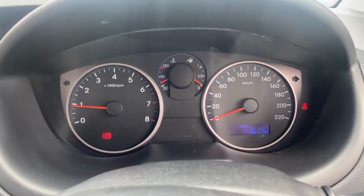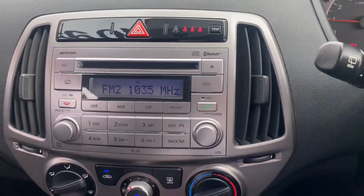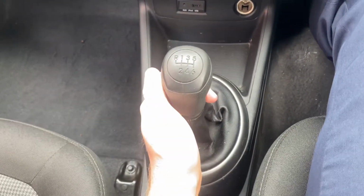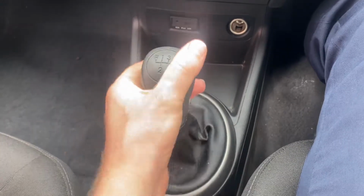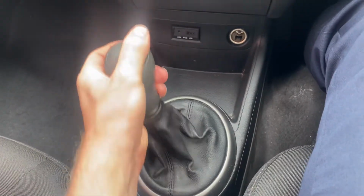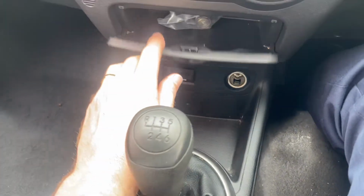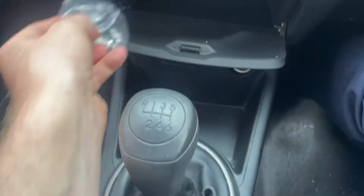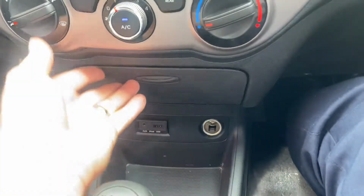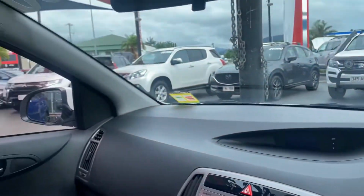So you can see 41,617 on the clock, Bluetooth, that's all there as well. 6-speed manual, so really, really good for highway driving. And obviously you've got your reverse up and to the left. USB and auxiliary, 12 volt socket. You do have your socket just there, and also storage compartment just in there as well. Aircon controls are there. Again, really, really nice car.